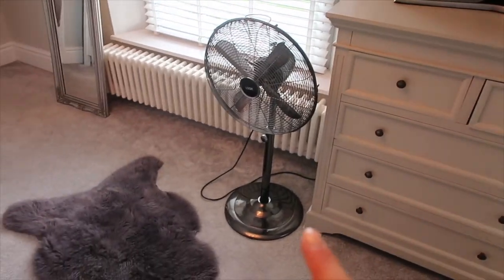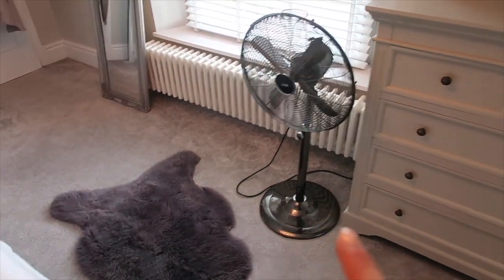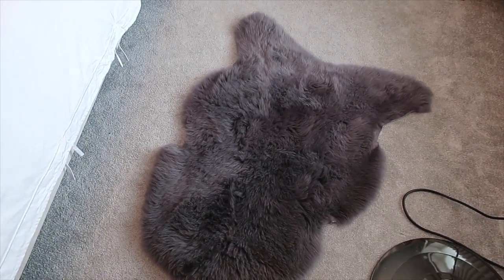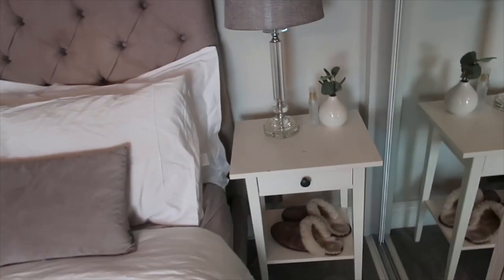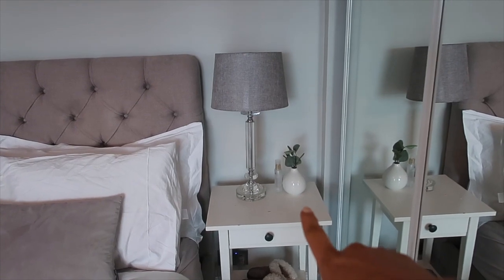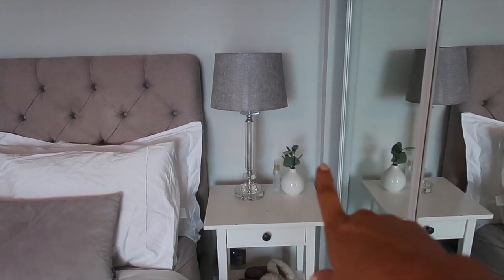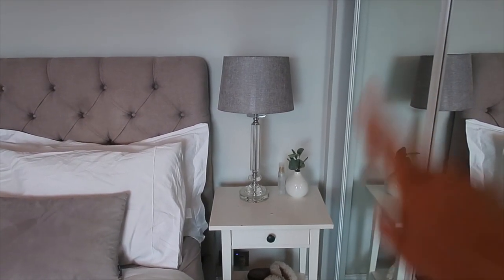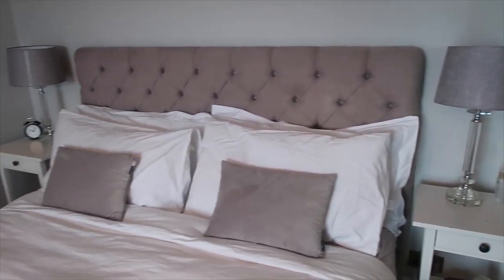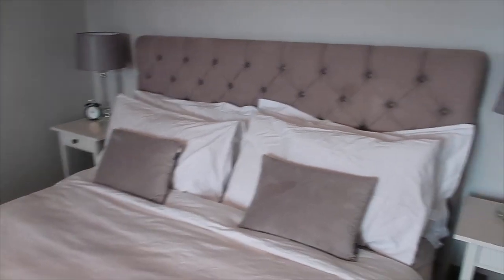Fan goes on every single night. I'm sure you don't need to know where that's from. And then this rug came from HomeSense or TK Maxx. And then, as I said, over here, bedside tables, you can see I've got my slippers down there. The little pot with the plant in it came from Amazon, and I told you about those. So that is our bedroom.